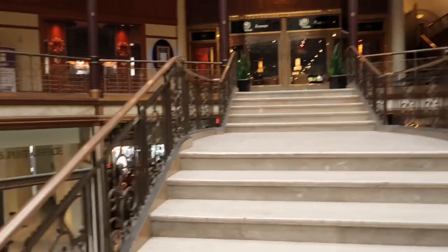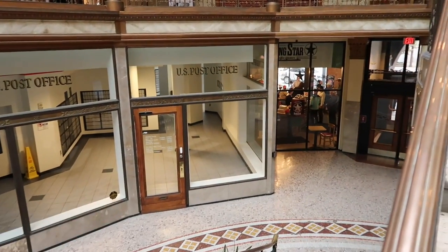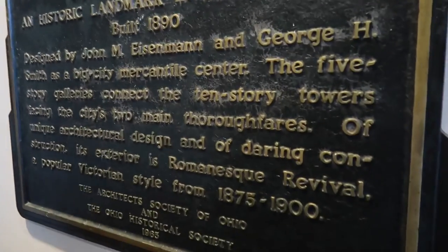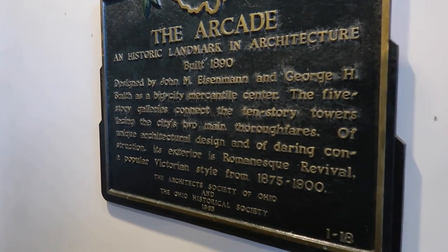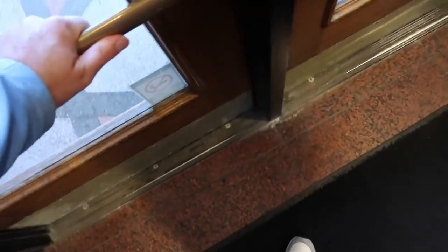And then over here is a post office, and there is the Rising Star down there. It's Rising Star Coffee. The five-story galleries connect the 10-story towers facing the city's two main thoroughfares. I like to use the word thoroughfares. Unique architecture designs are one of the daring construction exterior. Romanesque revival, popular Victorian style.